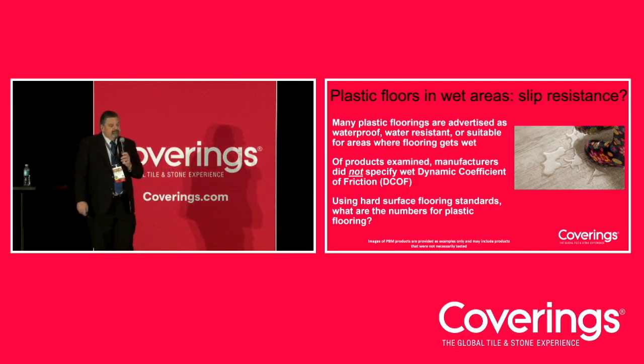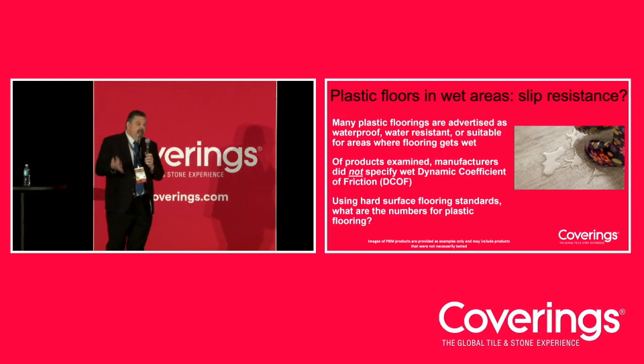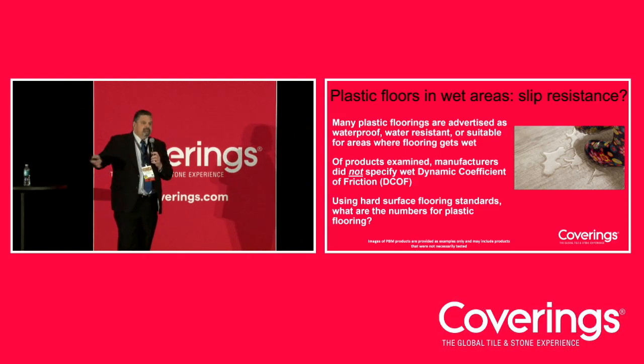So is it slip resistant? A lot of the plastic floorings are advertised as waterproof, water resistant, or suitable for areas where flooring gets wet. So they know you're going to be walking on it when it's wet, but they don't really say anything, again, about what we call the dynamic coefficient of friction. That's our test for slip resistance in the ceramic tile world.